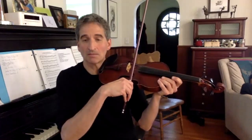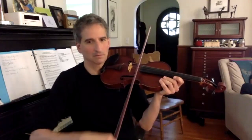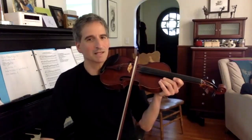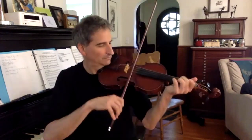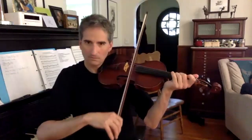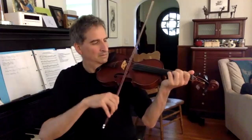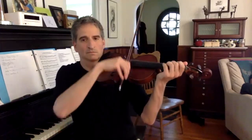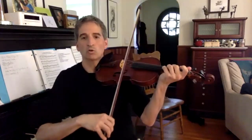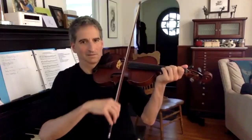It's one bow with a resurging in the middle. You keep the bow going and you just surge it again. Now surge. Loop again. There we go. Again.